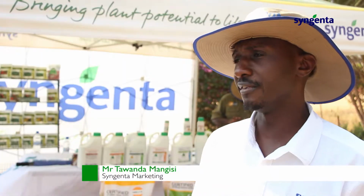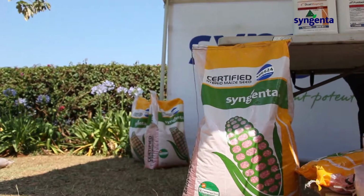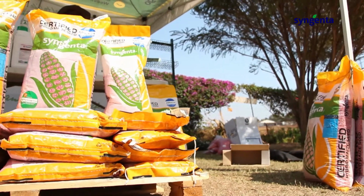We in Syngenta, we believe in the early hybrids. Early, it means the 5 series, you grow them early, they'll give you the good potential once you pre-irrigate them.